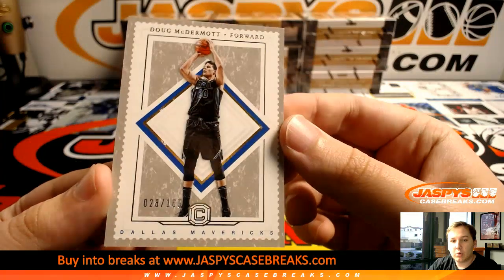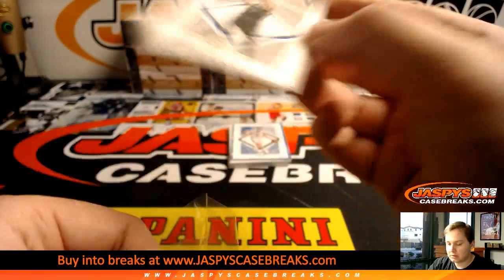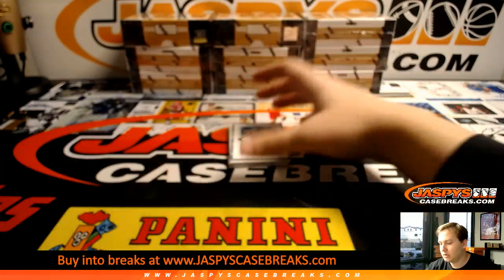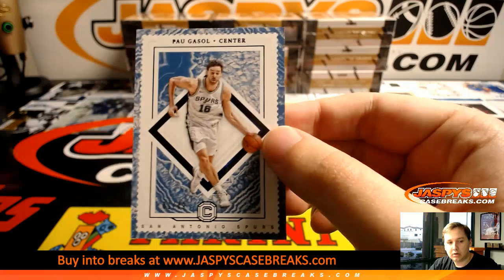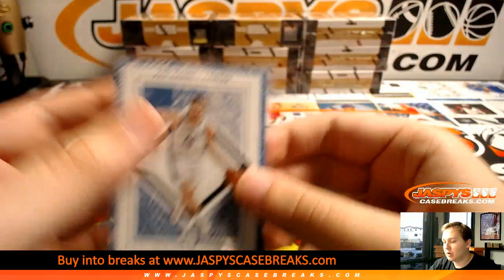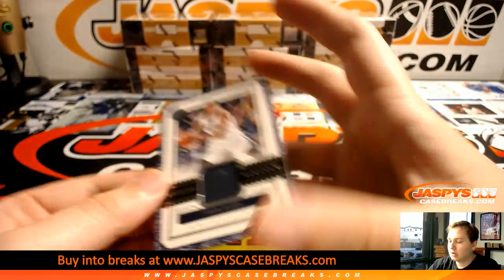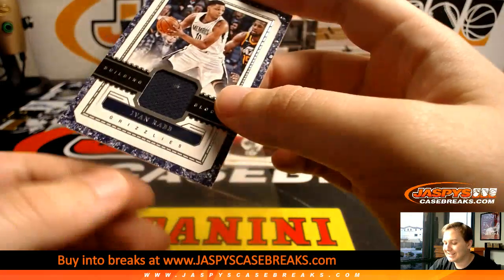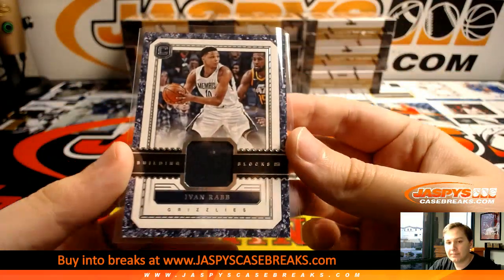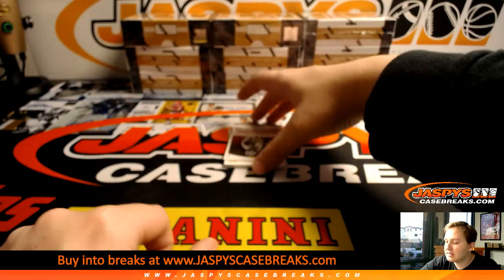We got number to 165, Doug McDermott, Dallas Mavericks. Pau Gasol, 1 out of 49 for the Spurs. We got Ivan Rabb, Memphis Grizzlies, building blocks relic. Not numbered for the Grizzlies.